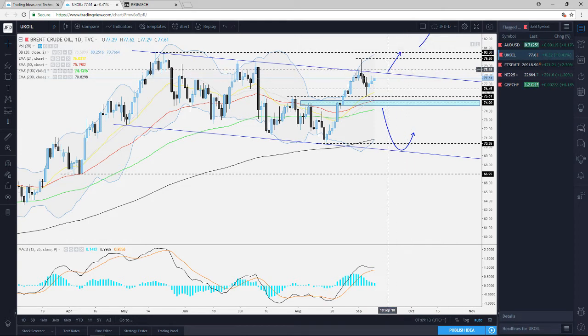And if we do get a nice break and a close above this level today, well, this could be opening the path towards the 80.50 level. Now, this 80.50 level acted as a very nice area of resistance around the 22nd of May. So something for you guys to keep an eye on, but only again if we get a nice break and a close above this level.